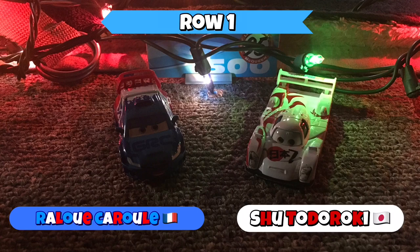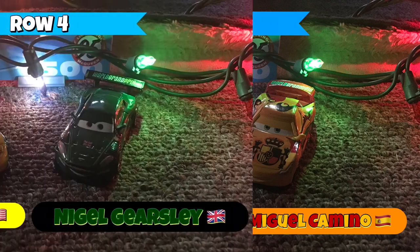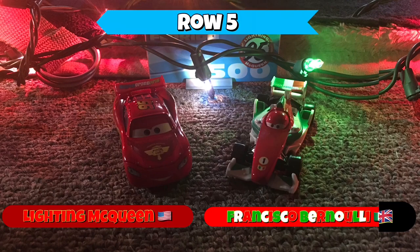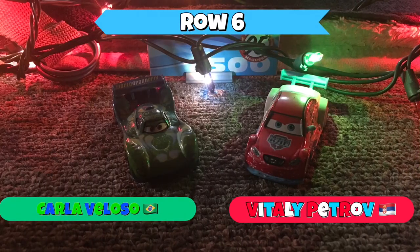As they're doing that, let's cut to the competition. Row 1, we have Raul Saru and Shu the rookie. Row 2, Max Chanel of Germany, Rip Kunczkowski. Row 3, Lewis Hamilton and Miguel Camino, one of our racers to look out for. Row 4, Jeff Gourvet and Nigel Gearsley. And in row 5, we have Lightning McQueen and Francesco Bernoulli, two racetrack rivals that we're going to see show today. And rounding it out in row 6 is Carla Veloso and Vitaly Petrov.